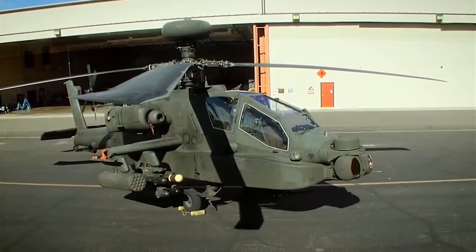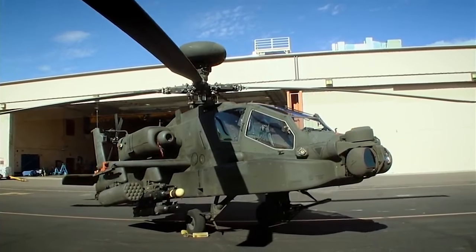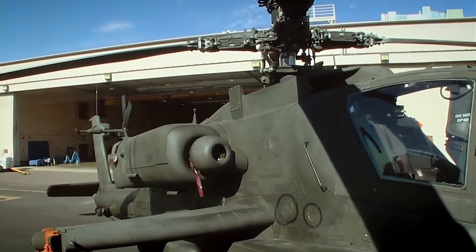The Apache AH-64 has been designed to protect the crew. Every inch of the body is engineered to endure hits from 12.7mm caliber rounds, while the underside, rotors, and cockpit can resist rounds of double that size.